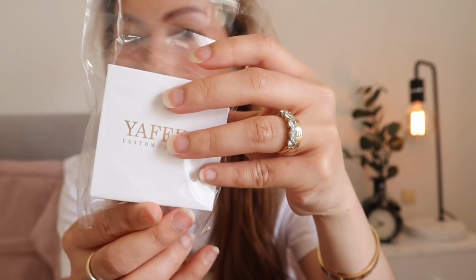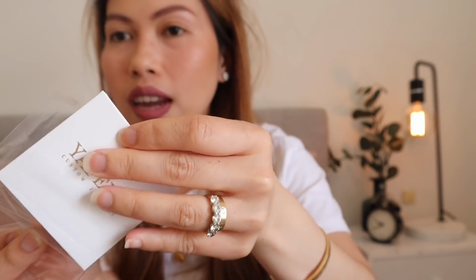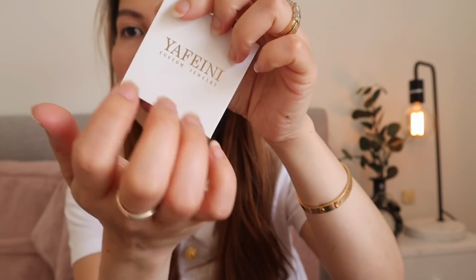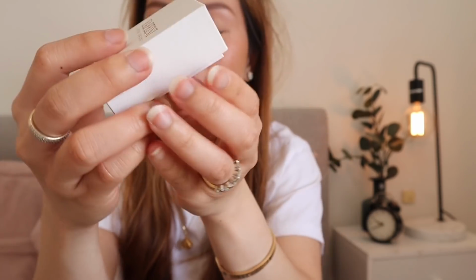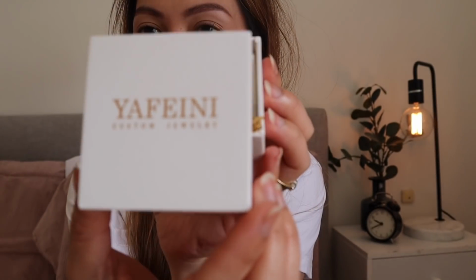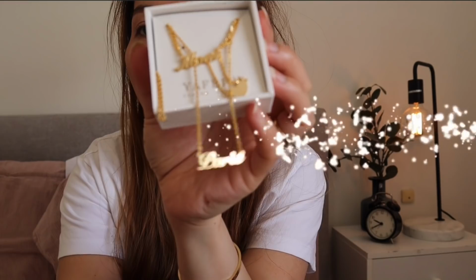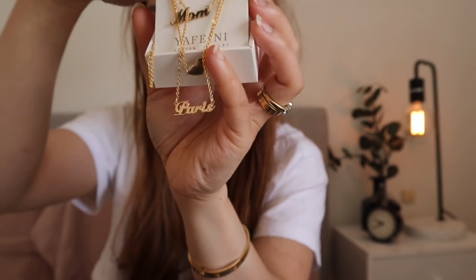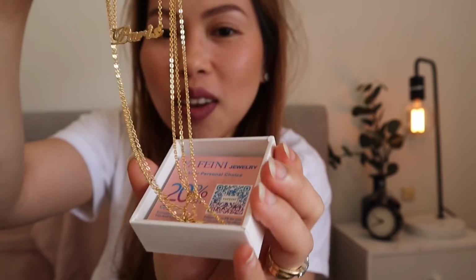Sobrang ganda ng kanyang packaging. Hindi siya yung parang cheap na box. Ayan. And then, ting, ting, ting, ting. Oh my God! So, ito yung laman, guys. Pakita ko sa inyo. Oh my God.